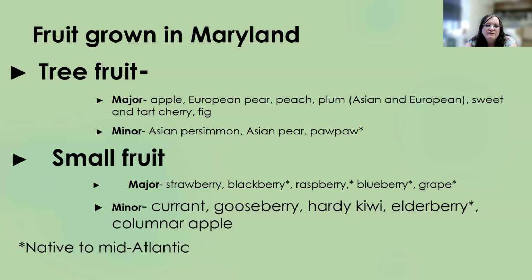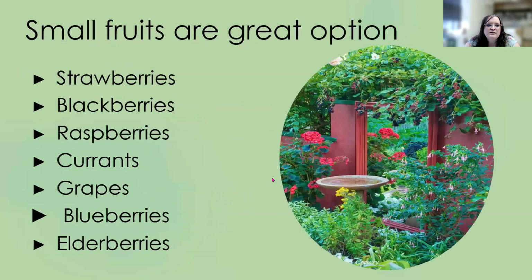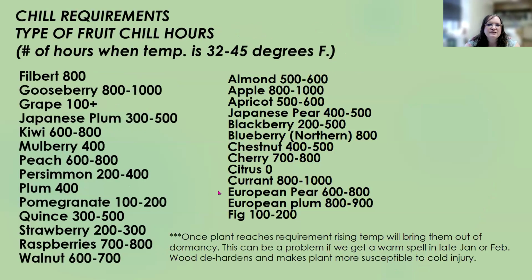But there is a big opportunity here for people to use more small fruits in their home landscape. So things like strawberries, blackberries, raspberries, blueberries, grapes, currants, and the elderberry are what we're going to talk about today. They're a great option because a lot of these are going to be producing fruit within the first year or two from planting. So it's not nearly as long of a commitment as 3 to maybe 10 years for certain trees. For those of us that are impatient with gardening and want to get more fruit coming off quickly, this is a great place to start.